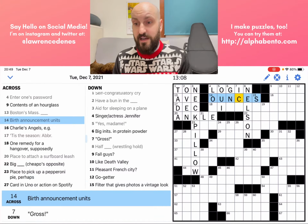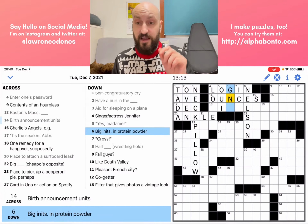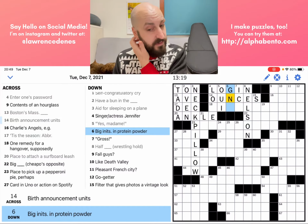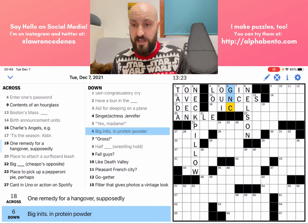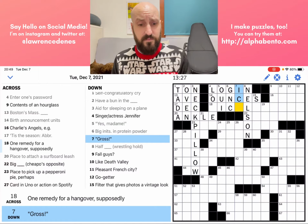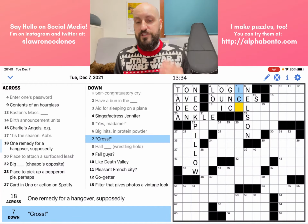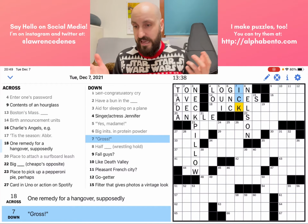There we go. 6 down, big inits, and we have an abbreviation in the clue, so the answer is also abbreviated. So big inits, big initials in protein powder, GNC, I believe is the answer there, General Nutrition Center or something like that. Gross in quotation marks, so something else that you could say to replace the word gross, ick.